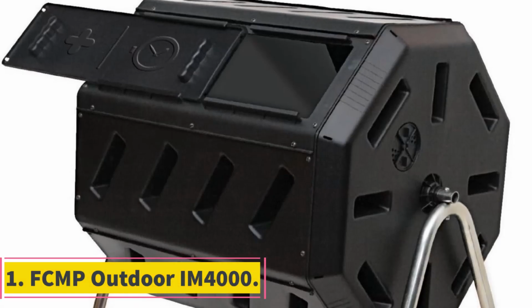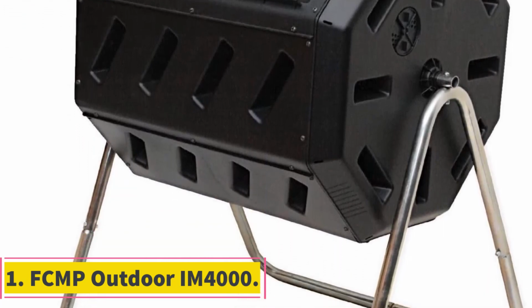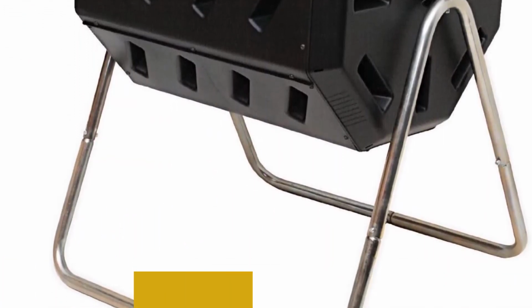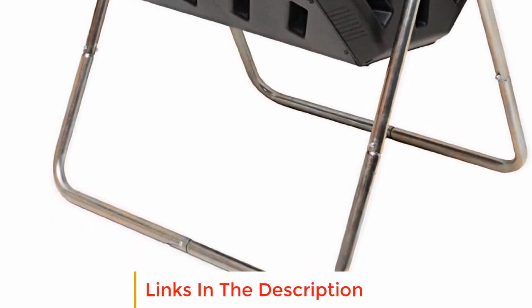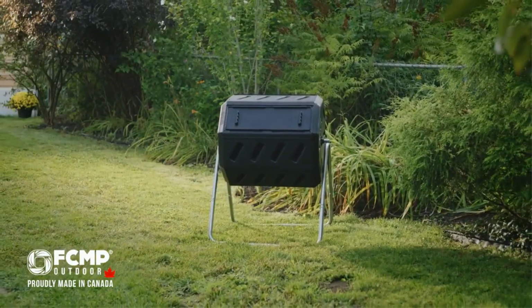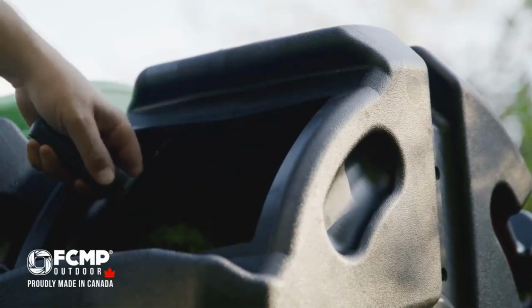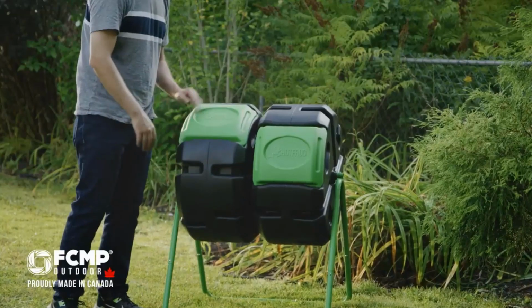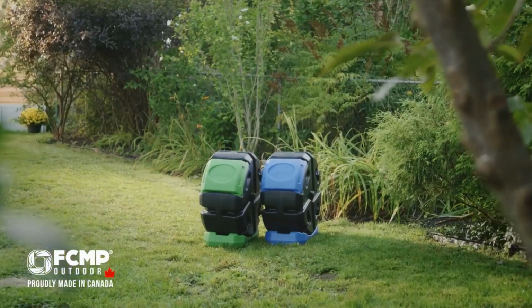Number 1. FCMP Outdoor M4000. The FCMP Outdoor M4000 is a highly efficient and user-friendly composting solution. Made in Canada from 100% post-consumer recycled plastic, this composting system is not only environmentally friendly but also designed for convenience and effectiveness. One of the standout features of the FCMP Outdoor M4000 is its unique tumbling design.